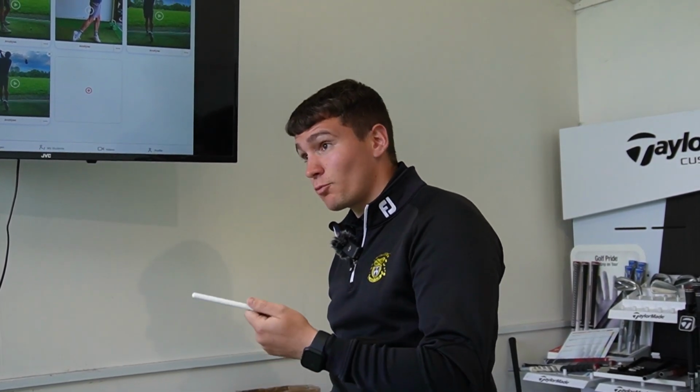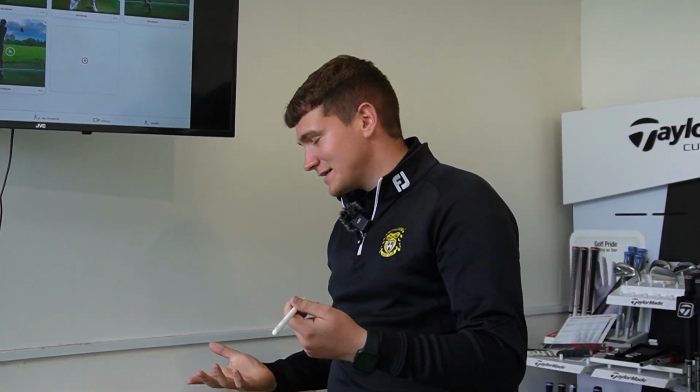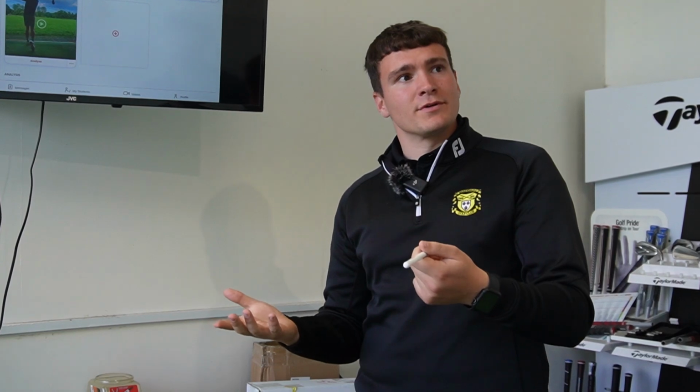Left is trouble here. I know you play quite a lot of big golf here. Left is trouble. There's only one hole where right's really bad. So, do we want to miss left or right? Hopefully none. But left, we've got to appreciate, isn't great around here.